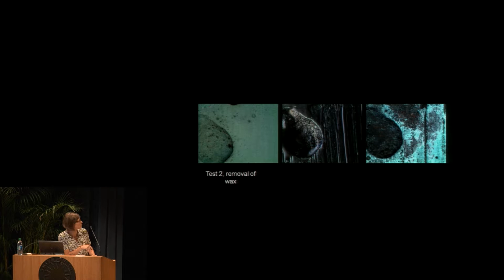And here you see that I couldn't remove all of the black wax without leaving the green layer intact, which was my intention at the time. You could also say if your intention is to remove the wax and also the green layer, I could have been quite successful. So it does depend how you look at it as well.